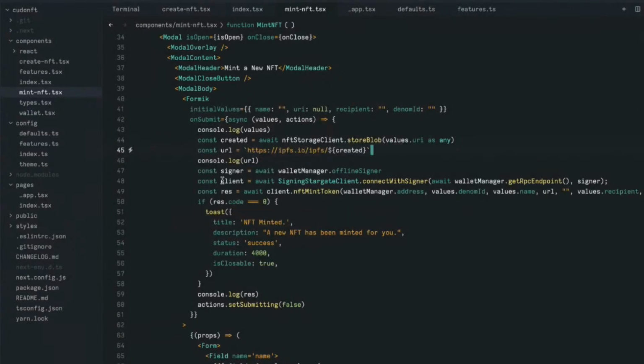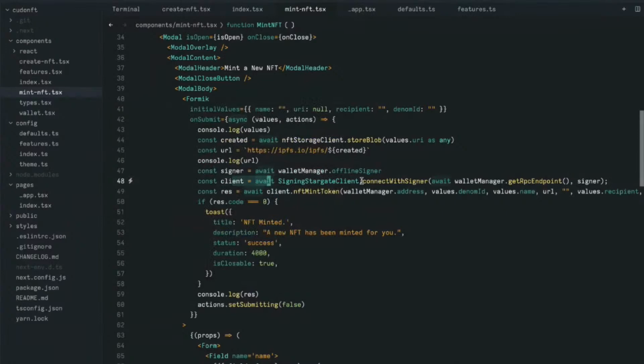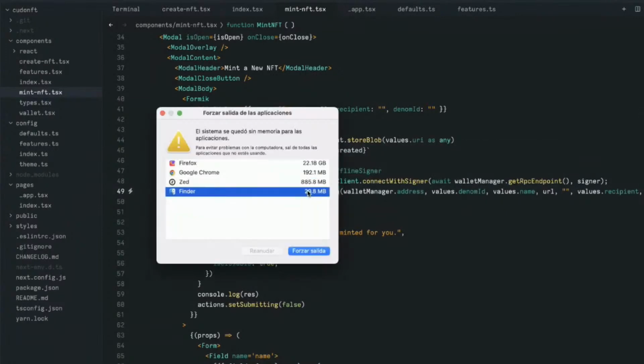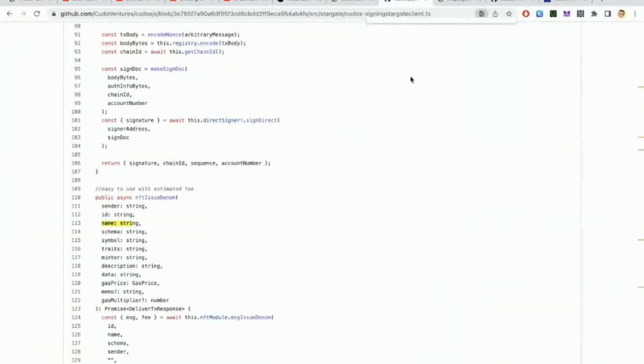Once we're done with that, we have the same 3 lines as we had before. We create an offline signer. We connect with the signer in order to get the client, and then we have a client.nftMintToken. Now this is a separate function. What I'll do is I'll just copy that. I'll come here and I'll see.